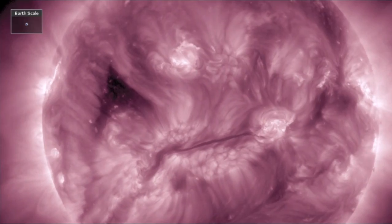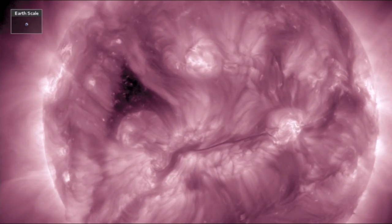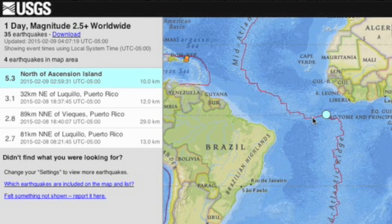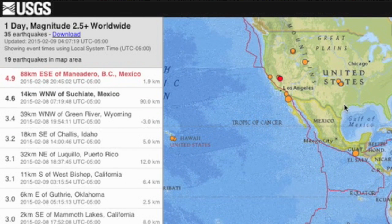Only the most equatorial portion of this opening is visible in 211 angstroms, and as it enters the Earth-facing fourth of the Sun, we see near-Earth space about to endure the negative influence. Thus far, we're only detecting moderate force from this opening. Now, in the meantime, the earthquakes have been of lesser magnitude. We did have one interesting one near the northwest portion of Mexico.